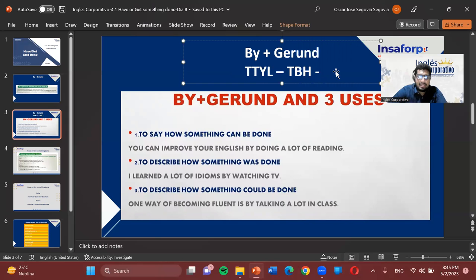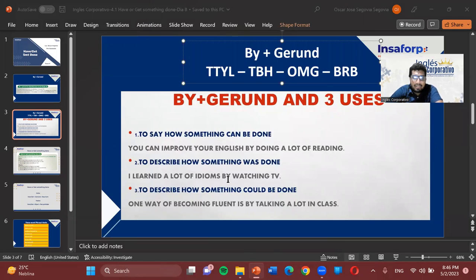So here we have these acronyms. These ones are also considered slang. TTYL, talk to you later. TBH, to be honest. OMG, oh my God. We have BRB, as I said, be right back. People use them, okay? It's not something that only teenagers use. For example, this one is very common in meetings or in schools. It's very common that people say BRB. I heard it a few times.